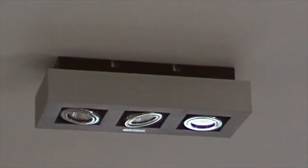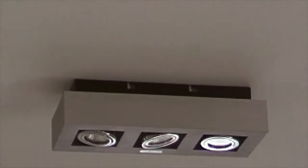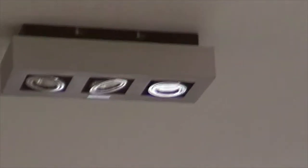Because this house is double brick with suspended concrete floors, that means that's concrete up there. It's about 8 inches thick. We weren't able to put downlights in, so we've gone for something that's quite modern, but it had to be surface mounted, and that's why we have those particular lights there.